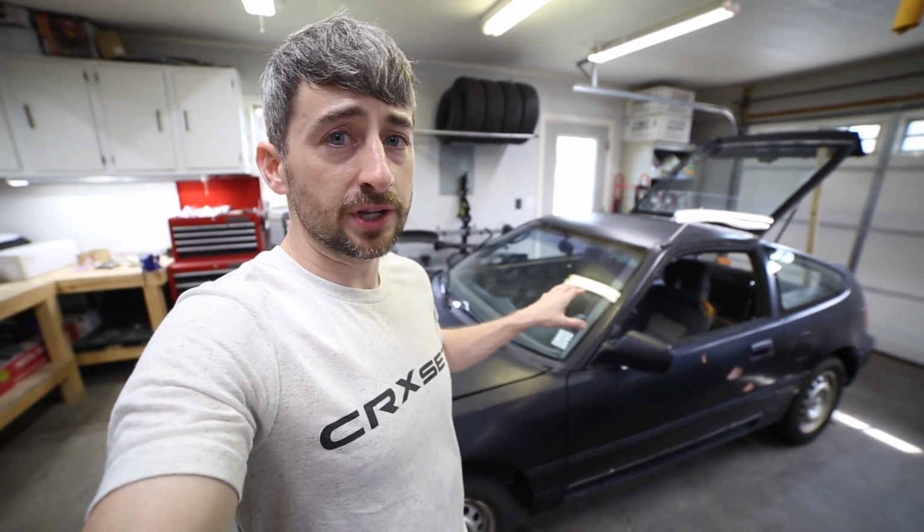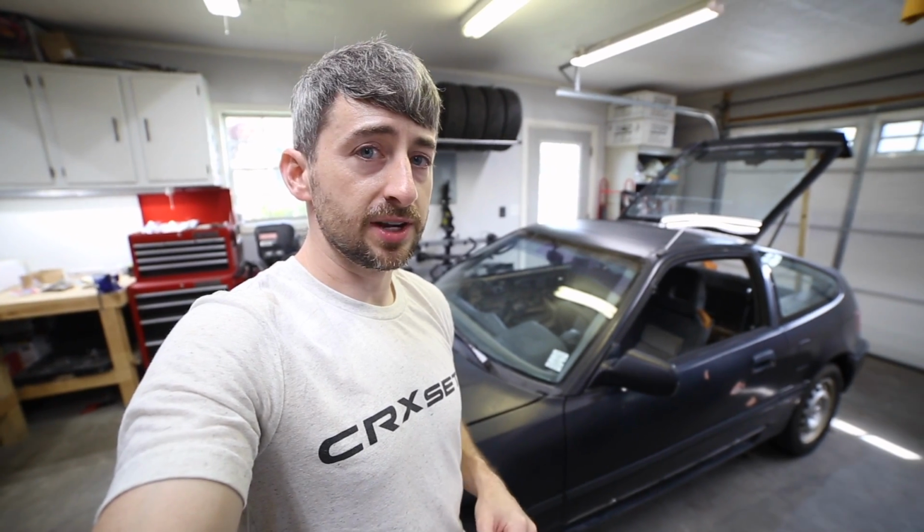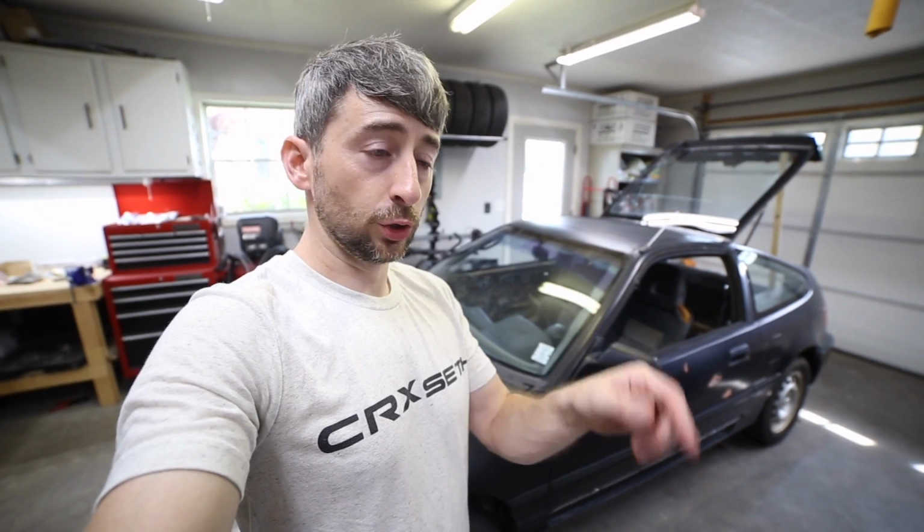With that interior in such bad shape, a lot of it will have to be replaced, and that's what I'm going to show you now. Different things that I've got for the interior so far, and I've got some more stuff coming, so let's take a look.